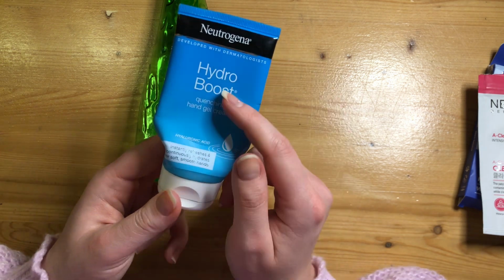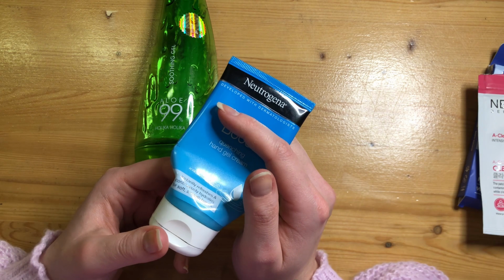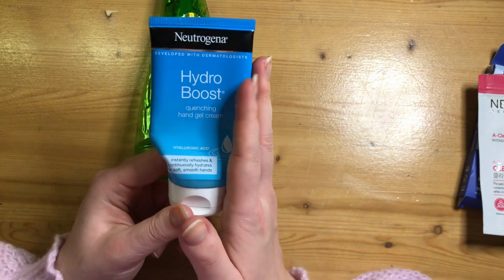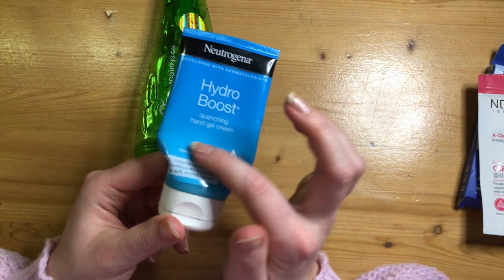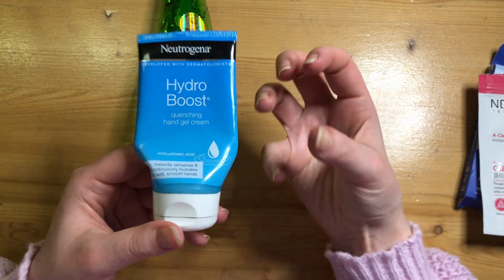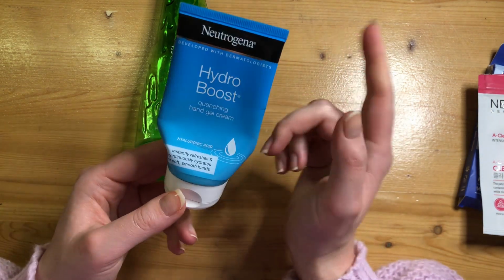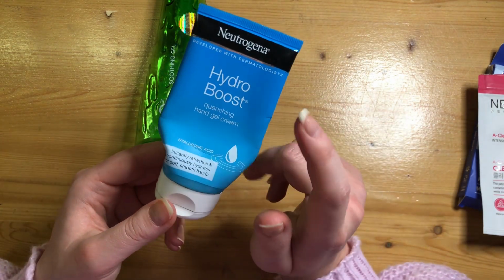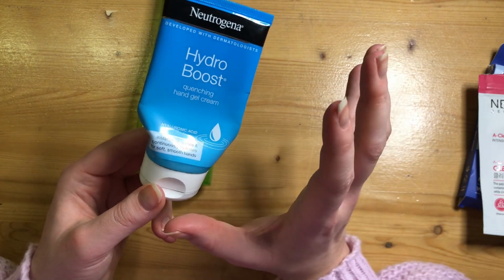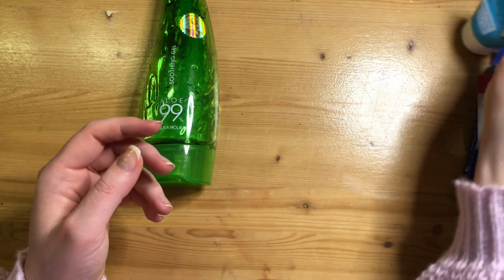I love Neutrogena hand creams. They're my favorite. I don't know if there's any of them that I haven't tried yet, and I'm always super happy. I tend to go more for these jelly ones or lighter creams. I don't like the super thick creams, but even those are nice from Neutrogena. So I think they're really good for hand creams, and this one was amazing. It's super nice, immediately soaks into the skin, super hydrating, and yeah, love this one.